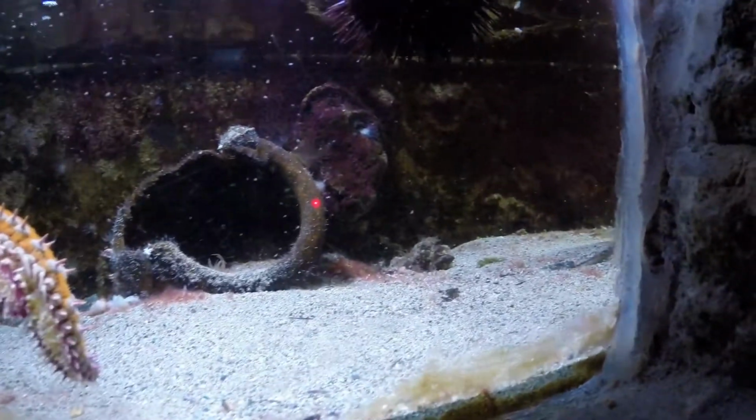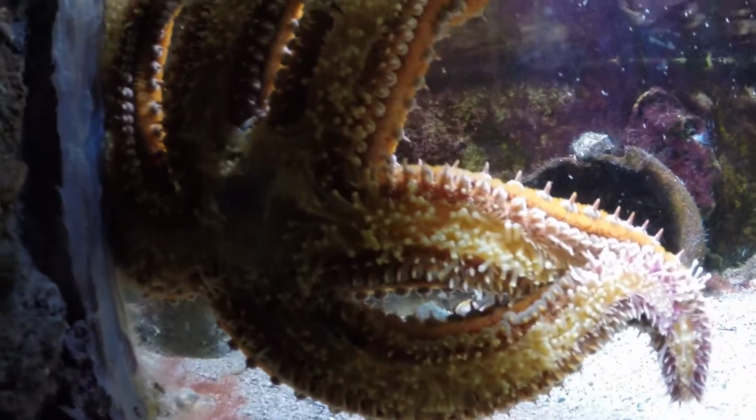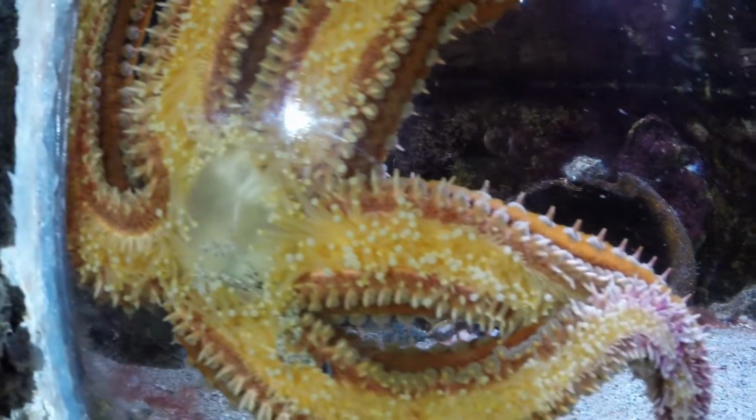species. So earlier on, we saw a starfish similar to this, but this one's got a different color. I don't know if you've noticed a difference. And he's quite spiky as well. So let's take a closer look.